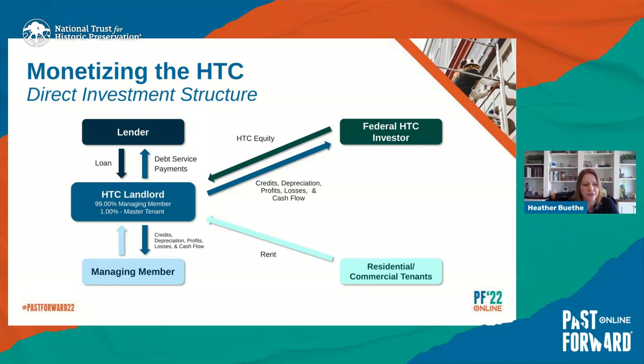The other difference between the two, as we'll see in some future slides, is that a lot of times the investor would like to see some restrictions on the remedies of the lender. Those are a little easier to do in the pass-through structure. We call it an unconditional SNDA, so that the lender can foreclose on the property but has to keep the master lease in place. Whereas if you have this direct investment structure, you would need to ask the lender to forbear from exercising any remedies at all. So sometimes the lender remedies are one of the things to consider when you're deciding what structure you're going to use. You can go on to the next slide.